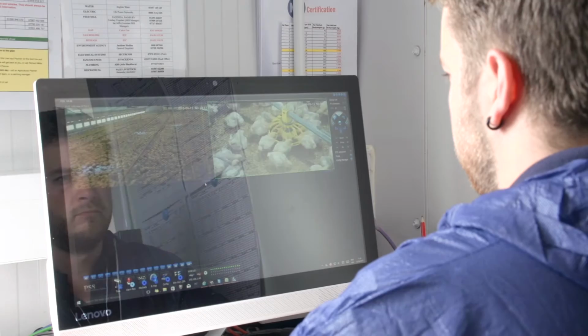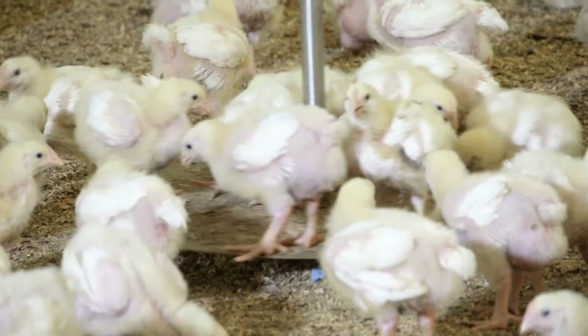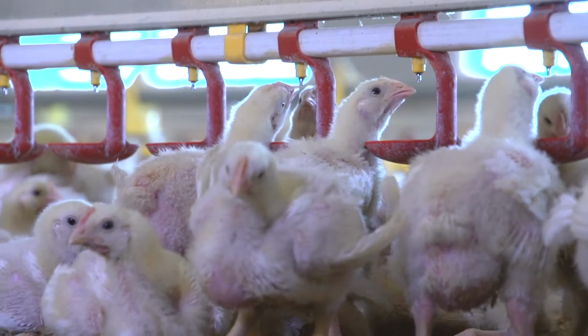So this shed, for example, has CCTV, so we can, without disturbing the birds, check to see the water and the feeders are working properly. Behind me is an automatic weigher, so we're monitoring every single day the weight gain of the birds, the water intake, the feed, the temperature, and that gives us a really good indication that the birds are doing well.